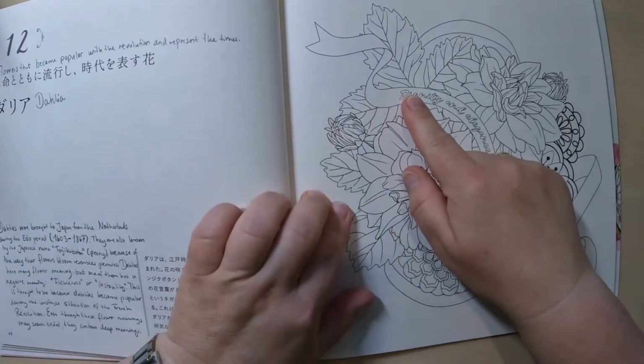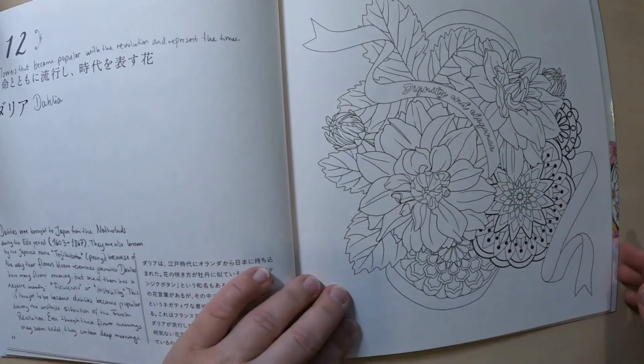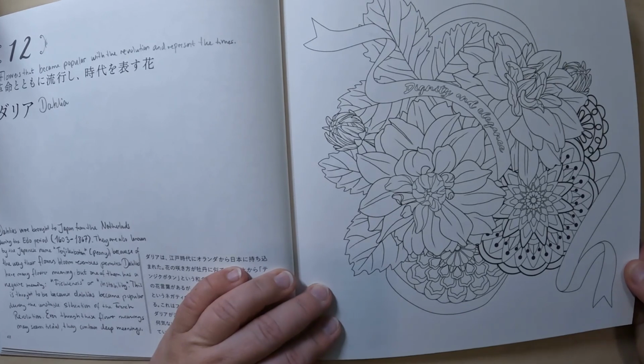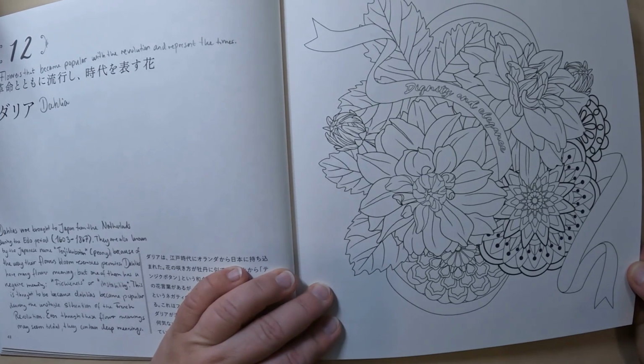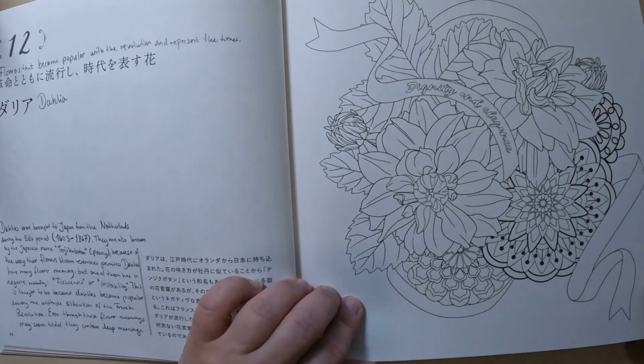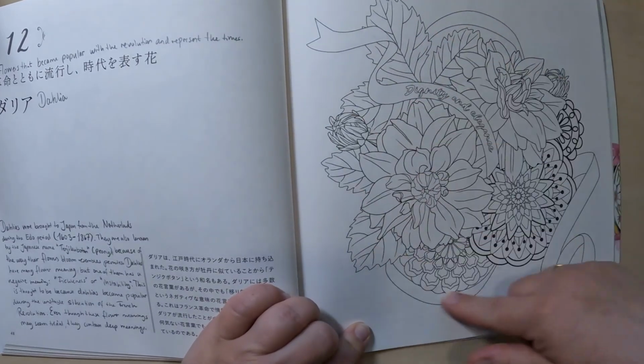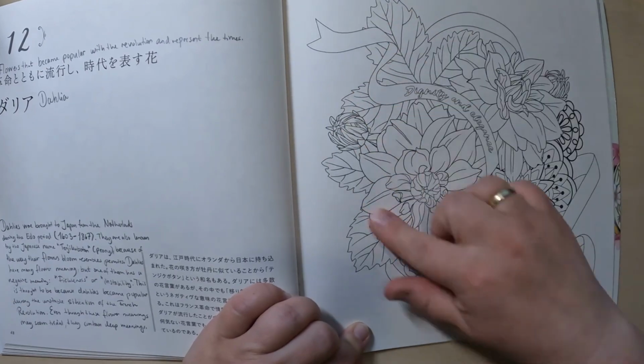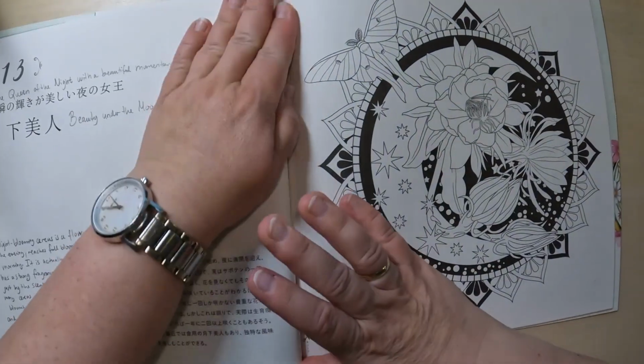You can see we have a bond here. It says dignity and elegance. And then we have dahlias. And they are so beautiful to color. And it's nice to see that we have this round circle form, but it also is broken a little bit up here by the leaves and the flowers.